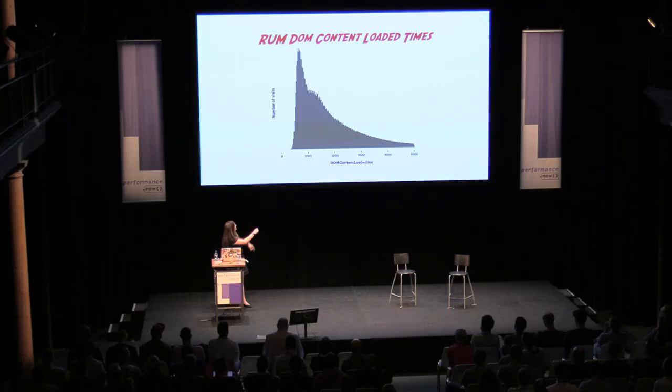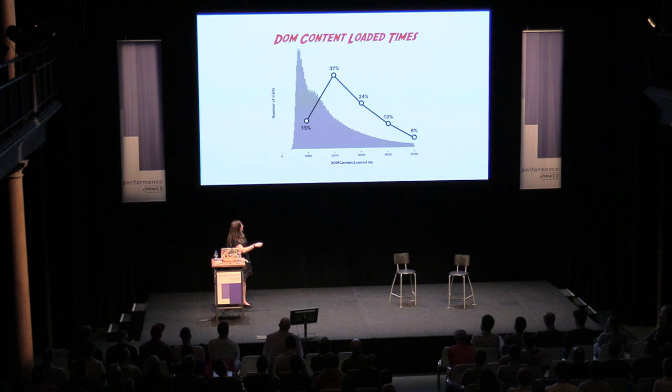The histogram here is showing the distribution of times. You can see zero all the way to 5 seconds. We have that long tail that Tim talked about of higher than 5 seconds, but based on our data, 95% of our users are actually 5 seconds or less. So we didn't really focus on that too much.